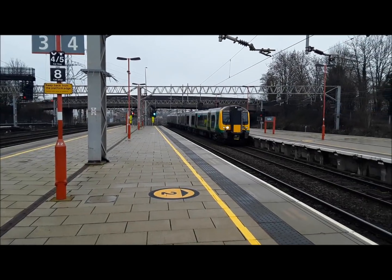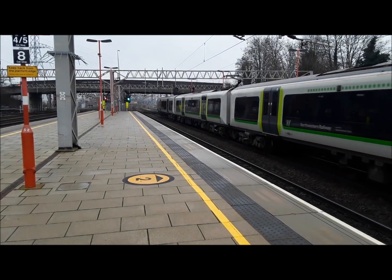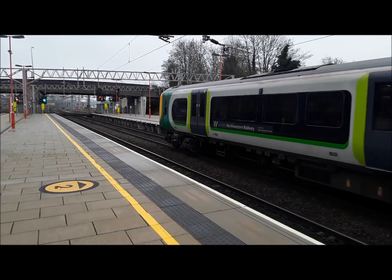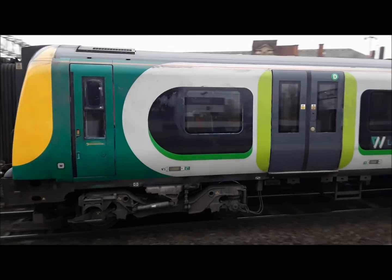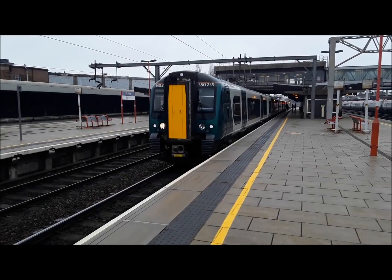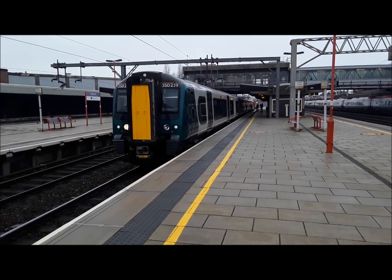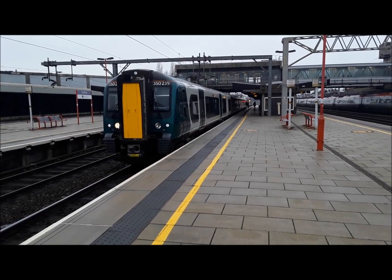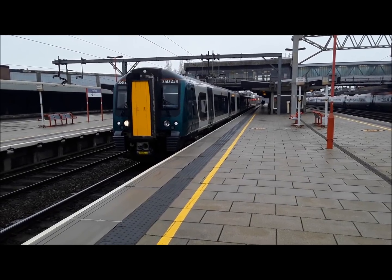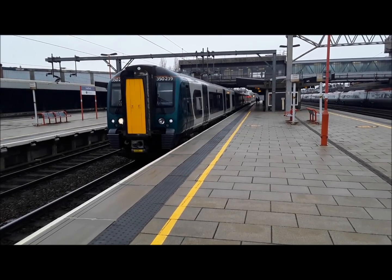And incoming then is the return of 390103 from Liverpool Lime Street. Platform 1 is the 1343 Virgin Trains service to London Euston, calling at London Euston only. Okay, and about ready to depart is the 1340 London Northwestern Railway service to Birmingham New Street. Delicious hot and cold refreshments. First class coaches can be found at the front of the train. Standard can be found at the rear.